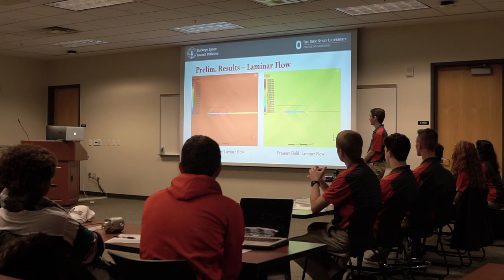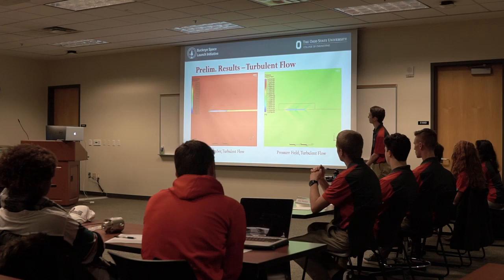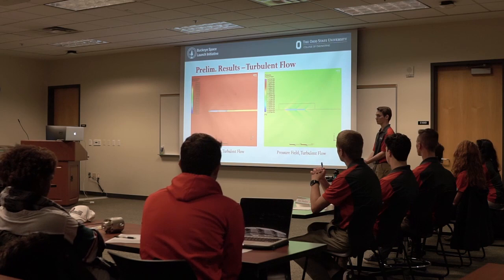And then we can compare those results with the turbulence model, which means that there are going to be eddies and swirls in the flow, and the flow is going to mix together so that it's much more complex flow. So it's harder to simulate, but also more accurate to real life.